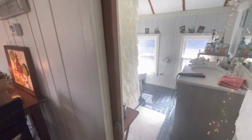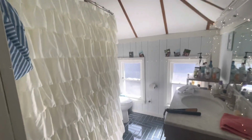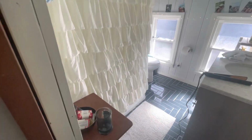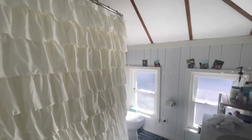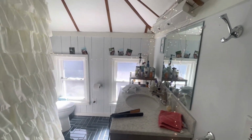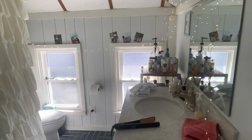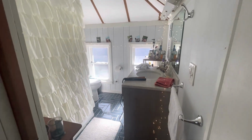This is our bathroom. Oh, excuse the curling iron, I mean the straightening iron and the towel. But anyway, I hung new shower curtains and that's about all. I brought this in. They had this in beside the bed, so I brought that there. I think that is all that we've done in here. I hung those fairy lights, stuck some of our photos up there. That is about all that's in here.